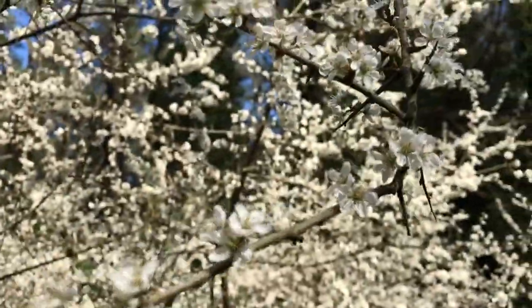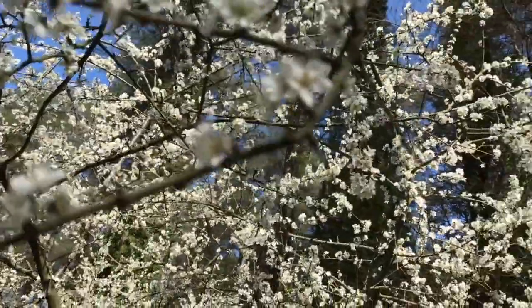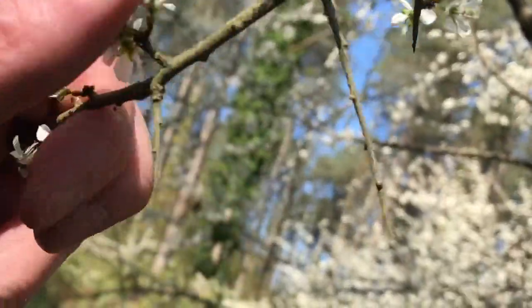Let's see if we just go a bit further on, you can see these thorns. They'll do some damage as well. You look at the size of that one there. How about that if you walk into it?